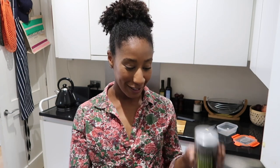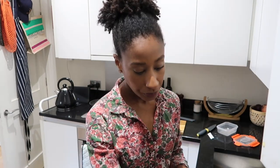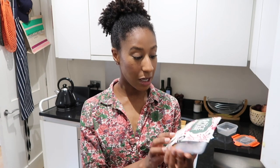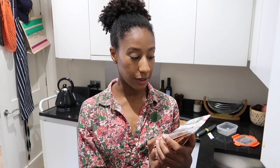I refilled my wild mushrooms and got some dashi. This is stuff that you could add to all kinds of things. I usually use it for ramen, but I will just add a little bit to my pappardelle, maybe to give it some umami. I like this brand of curry, Spice Tailor. The other day I tried it for the first time and it turned out really well. So I'm just trying a different one. This is the Fiery Goan Curry, whatever that is.